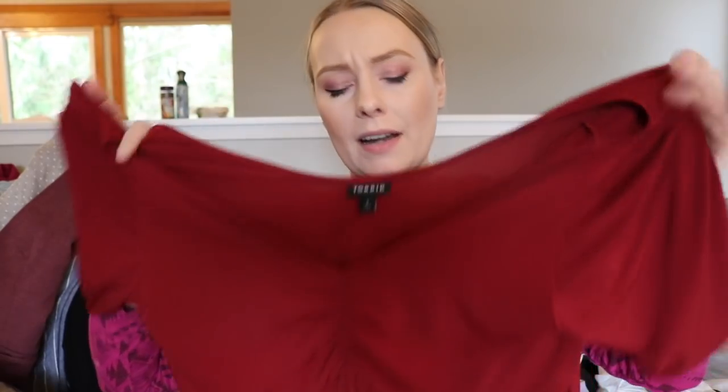Okay, next up I have a Torrid item. Again, if it's plus size and it's cute, I'm gonna buy it. It's coming up a much more red on camera than in person.